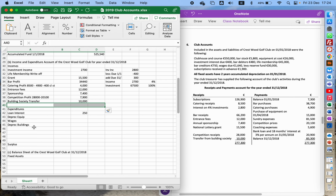Sundry expenses. So sundry expenses 81,500. Now there may be, later on, if there are expenses due or prepaid, we may have to adjust that figure, but I'll put the figure in as it is now. Competition prize, we dealt with, we did the competition profit. Coaching expenses, 5.6, put that in. Now I remember that there is something that needs to be adjusted with that, so I'm just going to put 5.6 in there, and we'll come back to it in a second. Bank loan, we've dealt with the interest on the bank loan, so that's that.